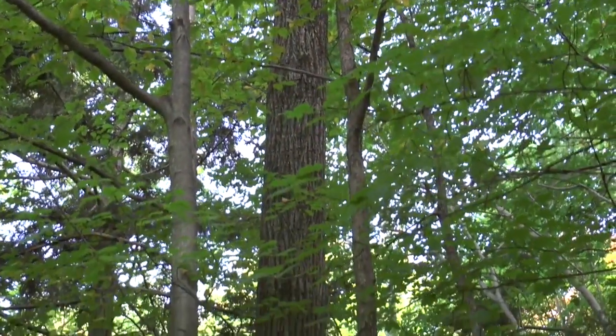So I looked for the very first tree that would be the first note, and what I did was I looked around the forest, and I looked for trees that call out to me visually, emotionally, and this one really called out to me. So this is our first tree, and Matt, why don't you say a little bit of something about this tree?